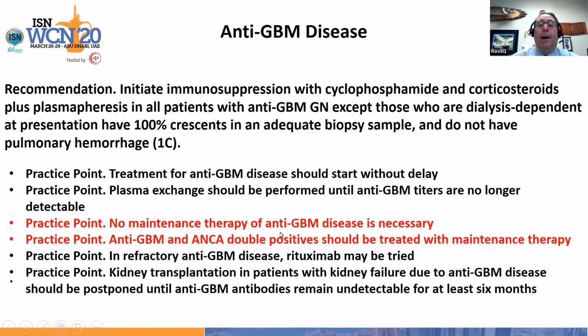If you have pure anti-glomerular basement membrane glomerulonephritis, these patients tend not to relapse, and maintenance therapy is not necessary. However, a fair percentage of patients will have anti-GBM antibodies and will be positive for anti-neutrophil cytoplasmic antibodies. ANCA, as you know, is a relapsing disease, and if both of these are present, then the patient should be treated with maintenance therapy, as will be discussed for ANCA vasculitis. And the last practice point that I want to emphasize is that kidney transplantation in patients who have kidney failure due to anti-GBM disease should be postponed until GBM antibodies are undetectable for at least 6 months. And this is an important point because you'll see a little bit of a contrast in the recommendation for when to transplant patients with ANCA antibodies coming up.